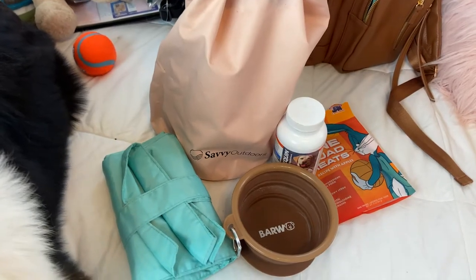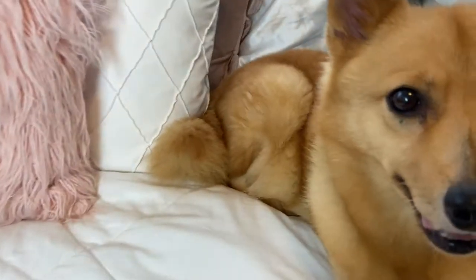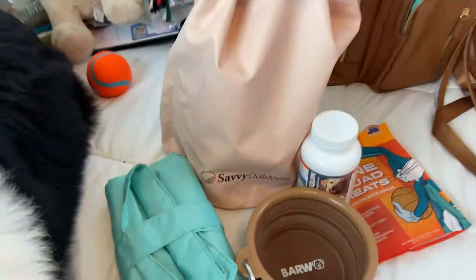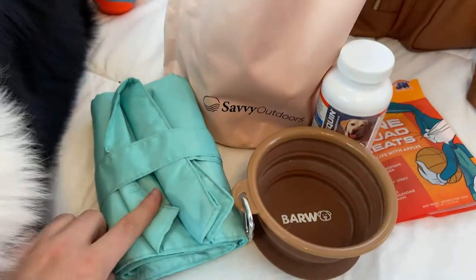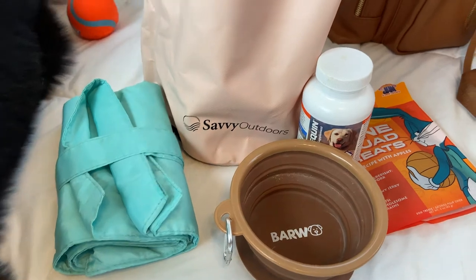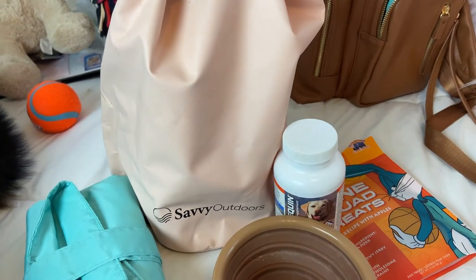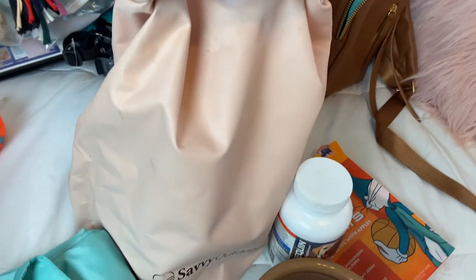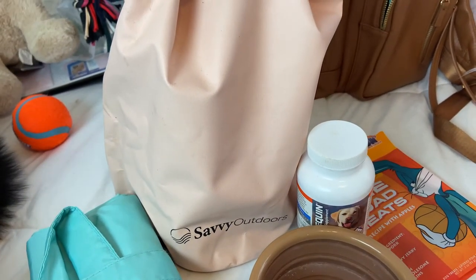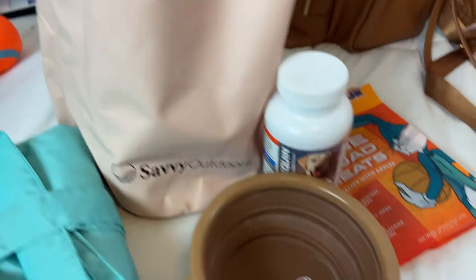Then we have the food-related items. First, we have this mat, which is actually a changing mat. It came with the backpack, and I use it at Airbnbs to put his food and water bowls on. Then we have this waterproof bag, which I use to put kibble in. It helps keep it protected, and because I didn't know where to get dog food there and if they'd have our dog food, I brought my own.